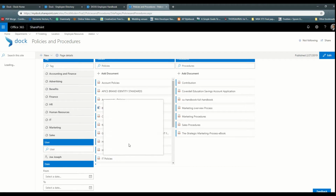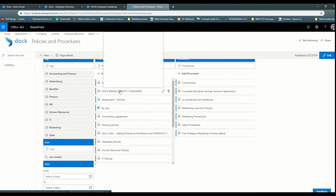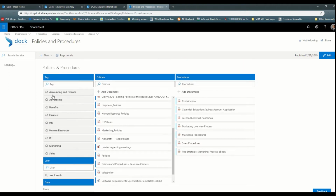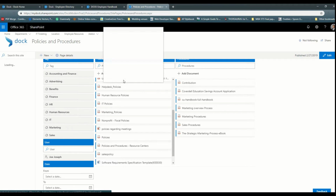So we've created a tagging capability. When a document is added or edited, you create a tag when you put it into the procedures tile here. And what happens is it can be tagged by keyword phrase or department. We've done it by department here just because it makes it a little bit more digestible for users when they're trying to use it. So that way, whenever they're looking for a specific document or topic, they can quickly search and all the policies and procedures related to that tag will just populate here.